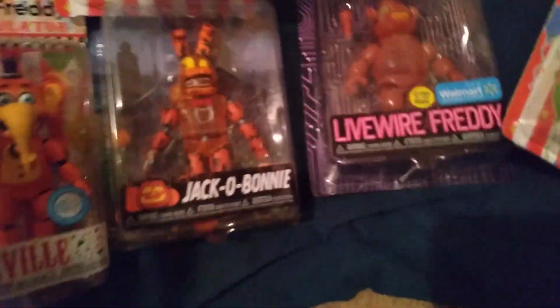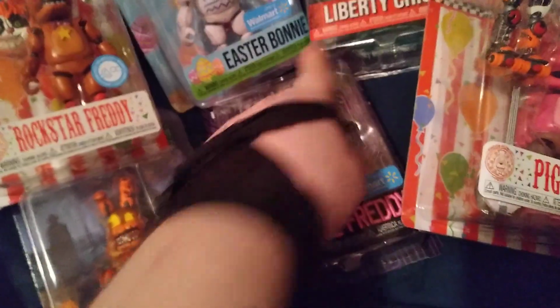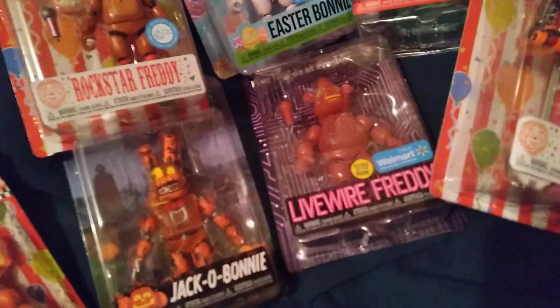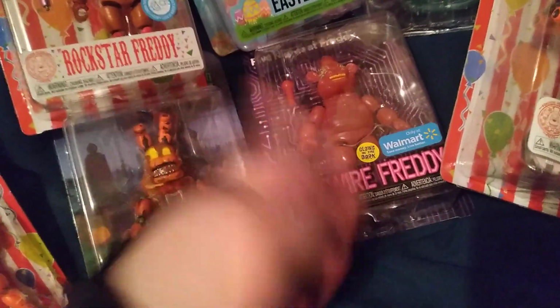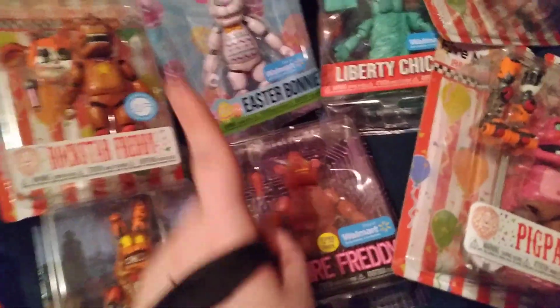Yeah, I don't know where I'm going with this whole shit show at this point. I gotta hang these figures back up on my wall after I'm done. Pretty much the only ones I need to hang back up, though, are just these ones, and then Liberty Chica. These three, I don't have a space for. I just kind of put him up on a shelf, just chilling. Same with him, and Easter Bunny just kind of goes up there.